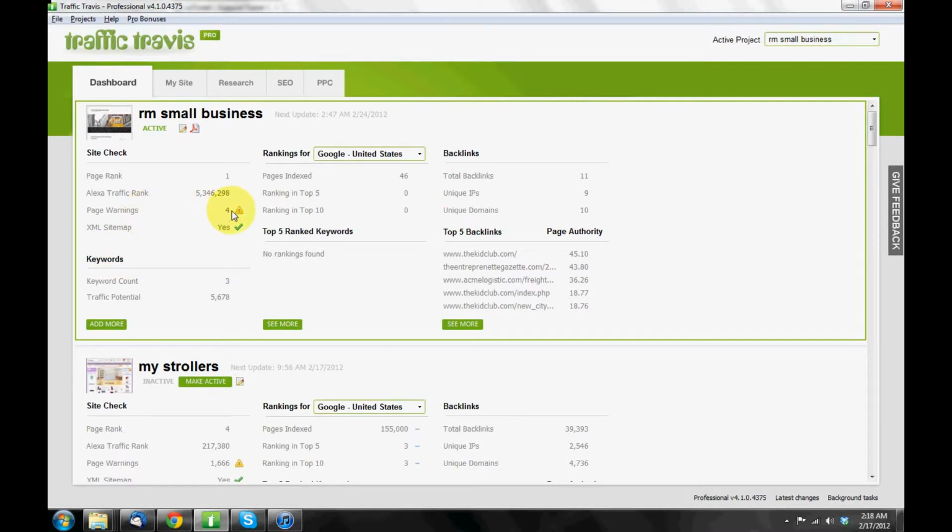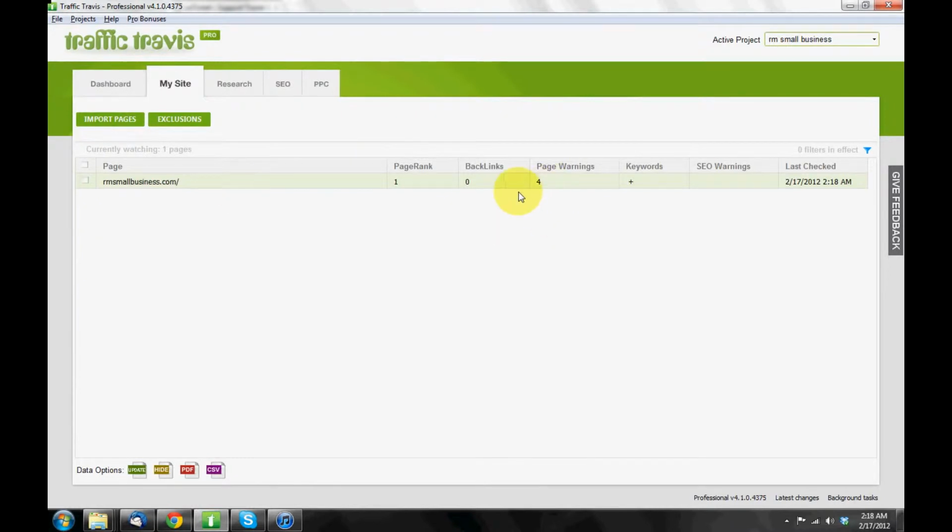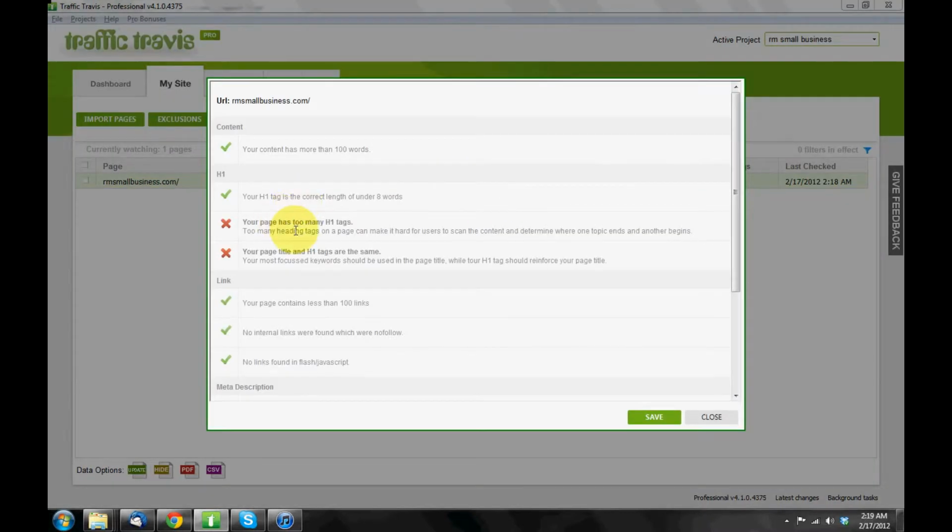Just going to go back to page warnings for a second here, open that up and see what we've got. So it's telling us that it was the home page that it found page warnings on, and if I click on this, it's going to give me some detail. And these are, as it said, warnings. They're not necessarily things that you must address.